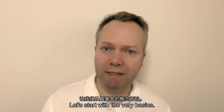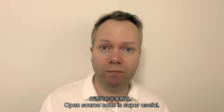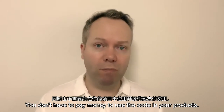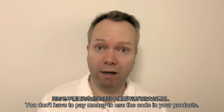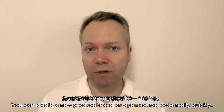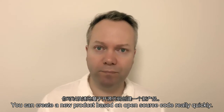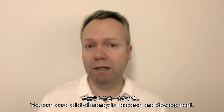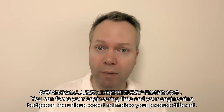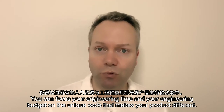Let's start with the very basics. Open source code is super useful. You don't have to pay money to access the code. You don't have to pay money to use the code in your products. This gives you a huge advantage. You can create a new product based on open source code really quickly. You can save a lot of money in research and development. You can focus your engineering time and your engineering budget on the unique code that makes your product different.